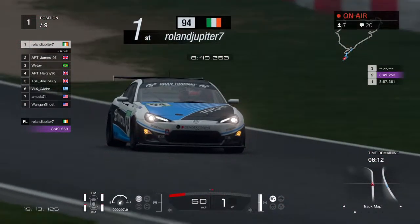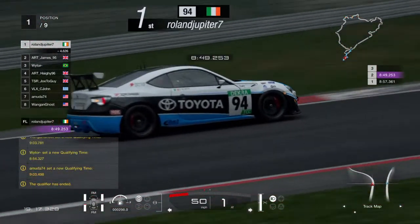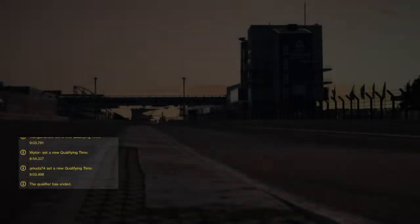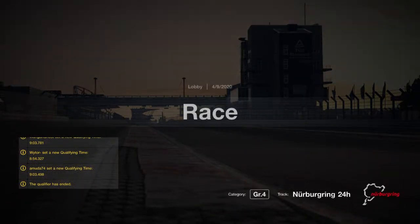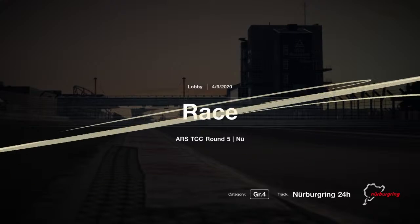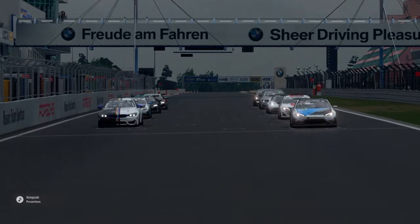But it is Roland Jupiter Quinners who has taken pole position by 4.6 seconds. Very impressive stuff here. Especially considering how close some of the other guys were a bit further back. But alas, it is time for race 1. Bet that pole position is going to make all the Quinners fans in chat extremely happy.